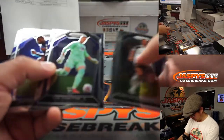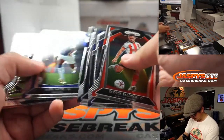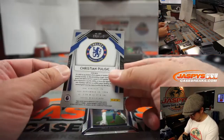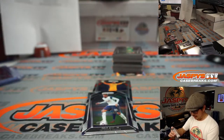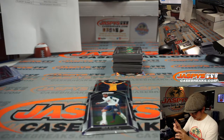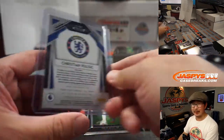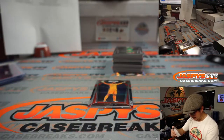There's the Liverpool keeper, Alisson. Nice Dele Alli. And a red Christian Pulisic, 122 out of 149 for the American. Going to Robert Runkle, who has Chelsea Football Club. Our best hope for American soccer success, Robert. He just needs to stay fit.